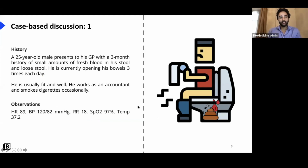So we have a 25-year-old male who's presented to his GP with a 3-month history of small amounts of fresh blood in his stool and loose stool as well. So there he is, poor chap, on the toilet with his loose stool and his fresh blood. I made that myself, so I'm quite proud of that. I feel very sorry for him. He's currently opening his bowels 3 times each day, usually fit and well, works as an accountant, and smokes cigarettes occasionally. So just looking at those observations, obviously we're thinking this is ulcerative colitis, and we're going to build on the logic and reasoning behind why we think that is.